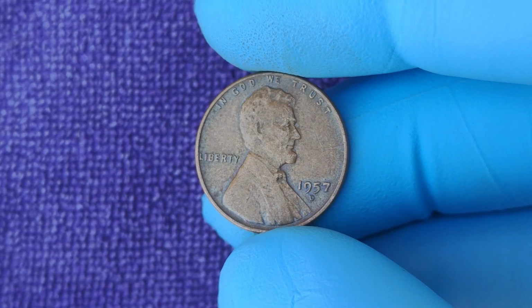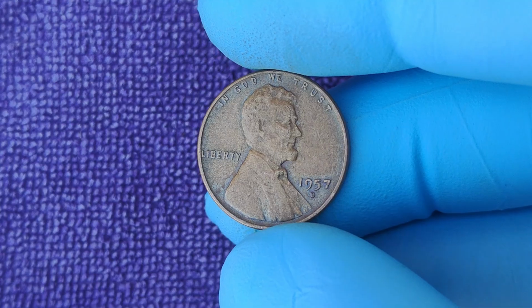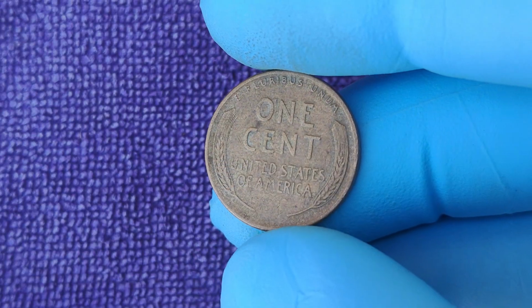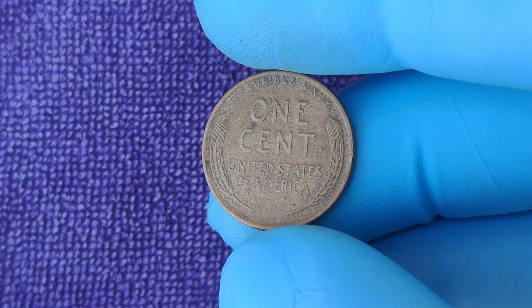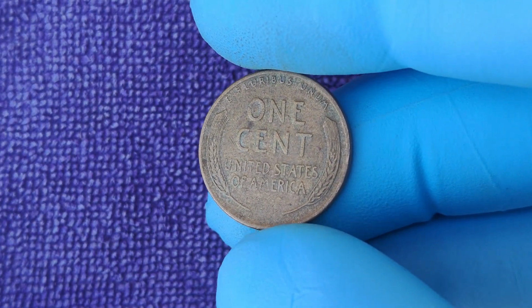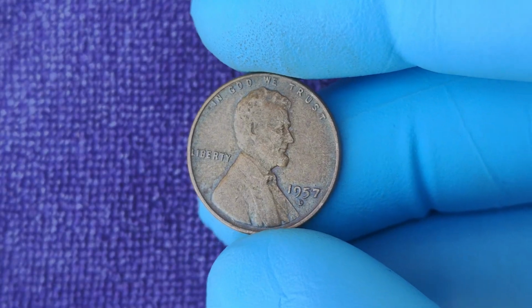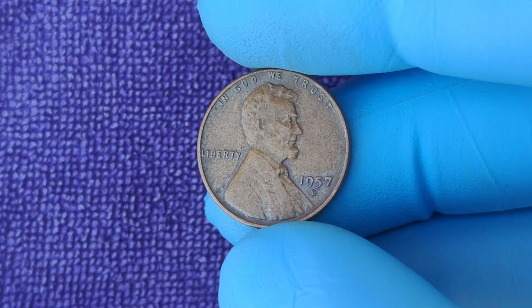Now here's where things get interesting. In 1957 alone, the Denver Mint produced over 1.05 billion pennies. That's billion with a B. So at first glance, you might think this coin can't possibly be rare. And in circulated condition, that's mostly true. Many 1957 Wheat pennies are still floating around today, often worth only a few cents above face value.